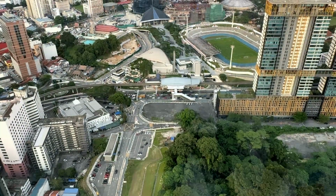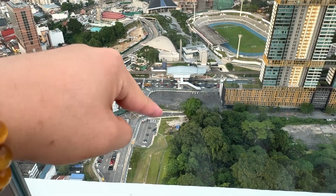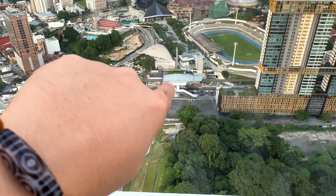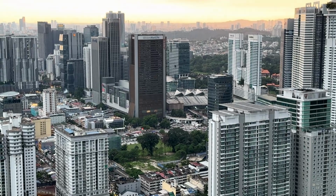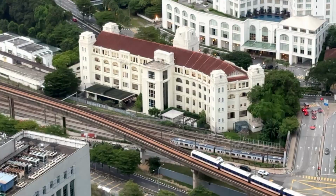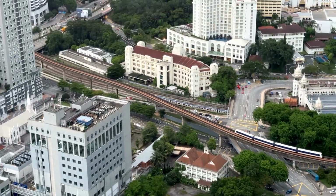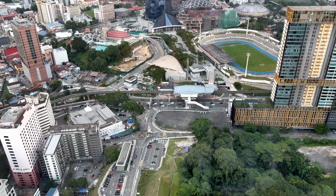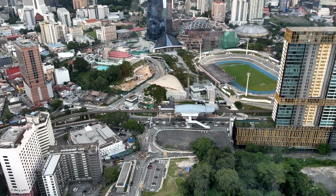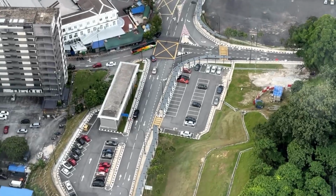Getting around Sunway Belfield is not a problem because for a short walk, you can get to the Maharajalela station, where it connects you to KL Sentral, which is the main transportation hub of KL, which links you to the ERL airport train, MRT, LRT, KTM, and so on. And thanks to Sunway Belfield and also the 118 tower, there has been a lot of infrastructure upgrades throughout the area, such as the walkway that we mentioned.